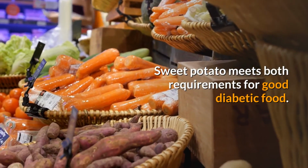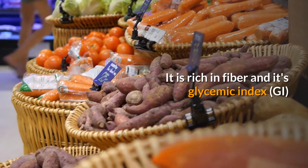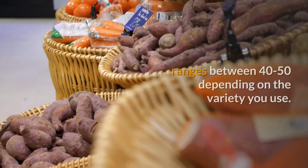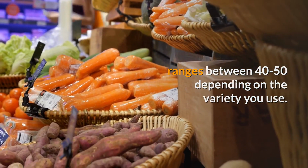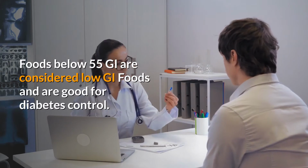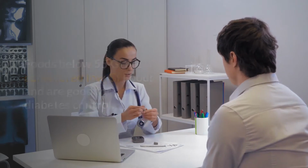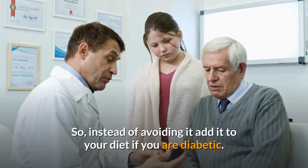Sweet potato meets both requirements for good diabetic food. It is rich in fiber and its glycemic index, GI, ranges between 40 to 50 depending on the variety you use. Foods below 55 GI are considered low GI foods and are good for diabetes control. So, instead of avoiding it, add it to your diet if you are diabetic.